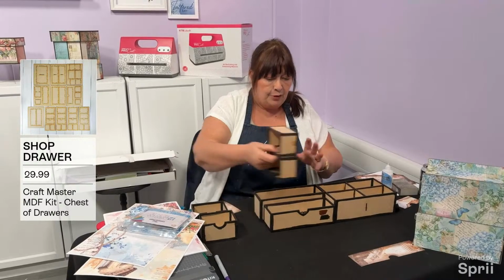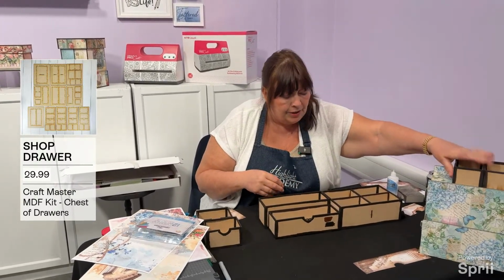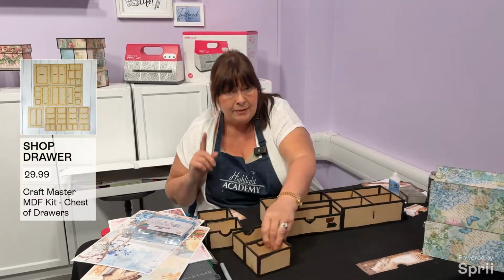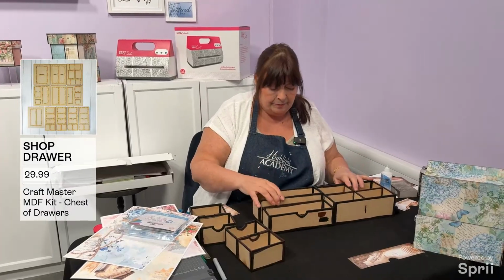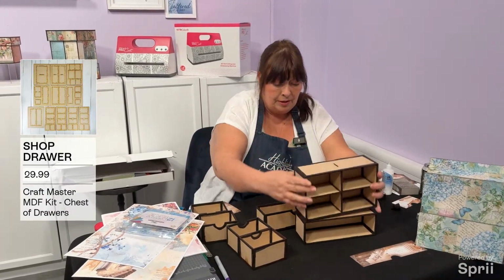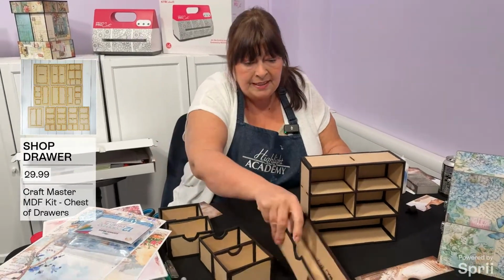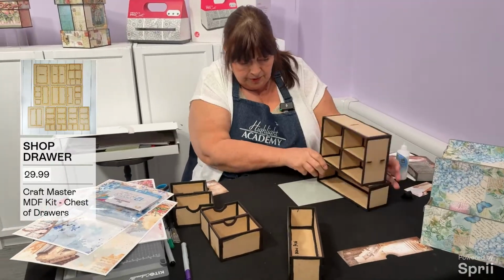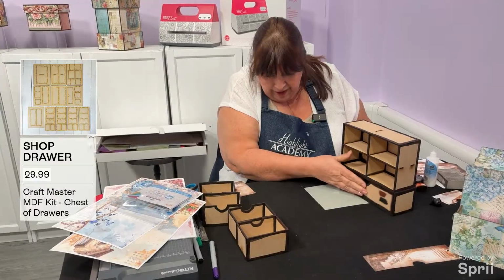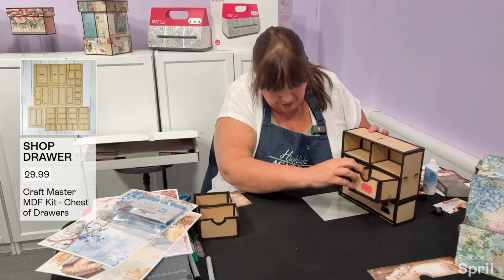If you've got your desk tidy, you could have some of them up on the desk tidy, or you can build it the way that it's designed. This is your base, this is your lid, they go together like that. Then this one goes in there, then in there and in there.